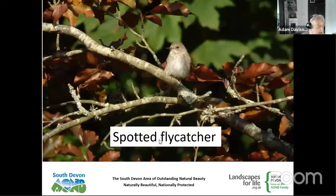So as the season progresses, I suppose one of the last summer migrants to come to see us is the spotted flycatcher. The spotted flycatchers don't usually arrive here until June, and they're usually the first off at the end of July or early August. So some of these summer visitors don't stay long at all, and sadly the spotted flycatcher numbers are continuing to be very low. So we'll be keeping an eye out on their populations and see what we can do about trying to conserve them.